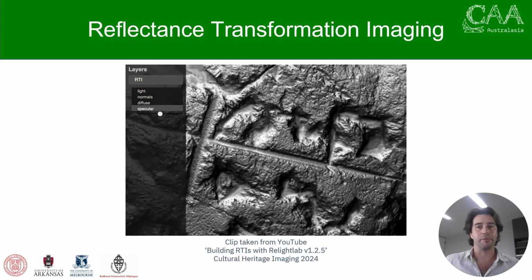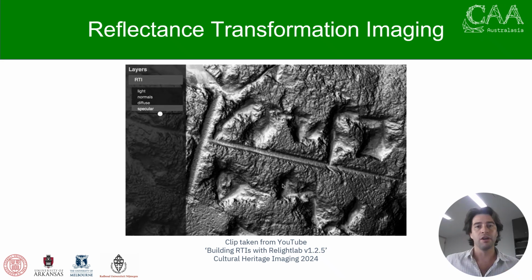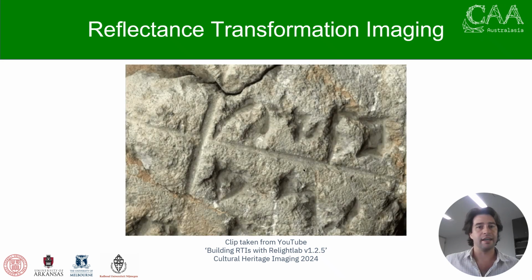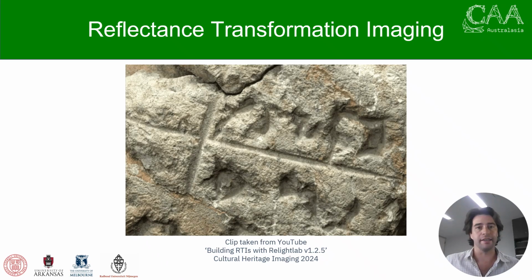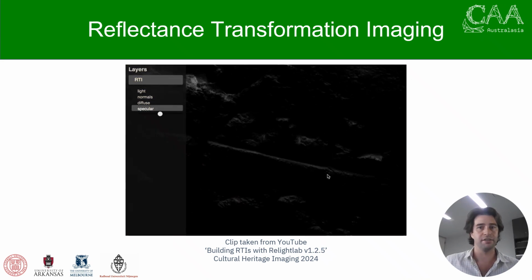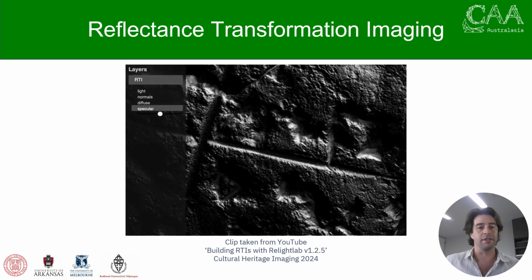You can see in the clip here that you're able to acquire a high level of detail, which can greatly assist in the identification and interpretation of surface variations. RTI is a structure from shading technique, which excels at capturing high-frequency details on planar surfaces that can be missed with conventional photogrammetric modeling or digital photography.